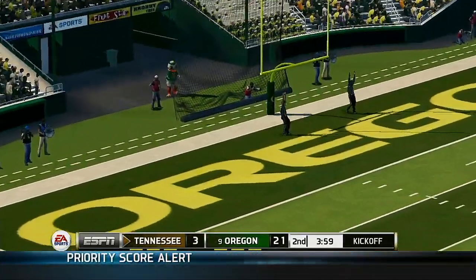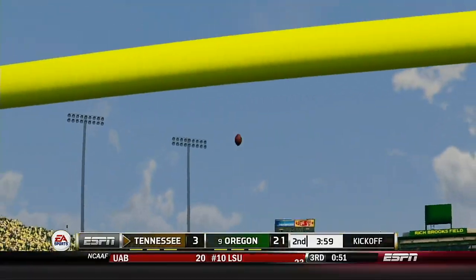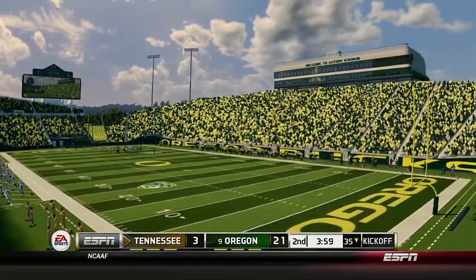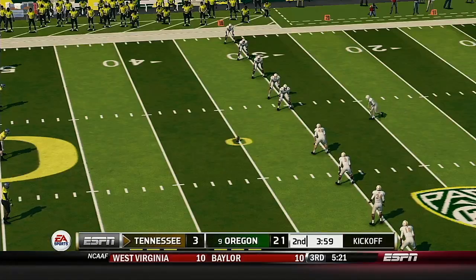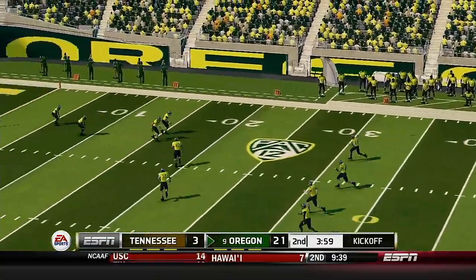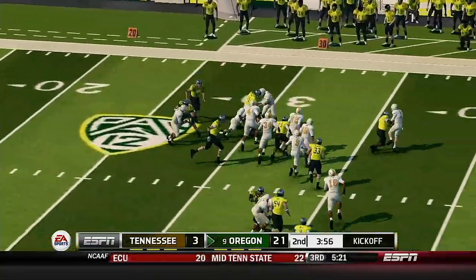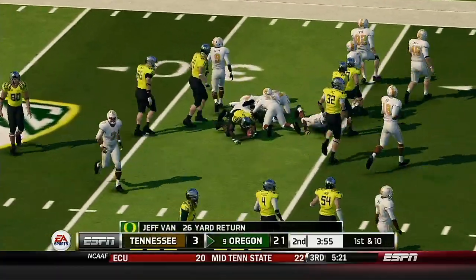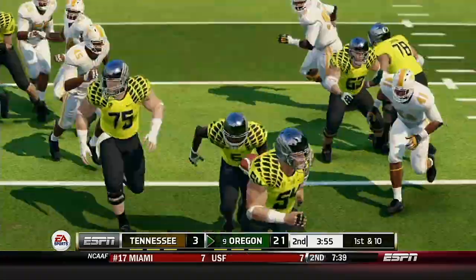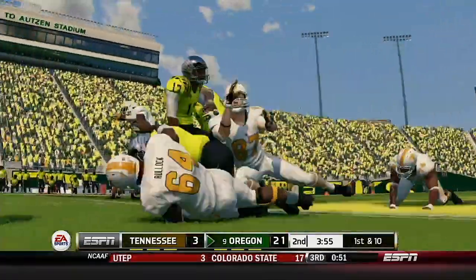Kicks away, and he got it. Tennessee ready to kick this one off. He's to the 20. Brought down at the 32-yard line. They're not only the better football team on paper, as they've demonstrated today, they're the better team on the field today. And this offense has been outstanding.